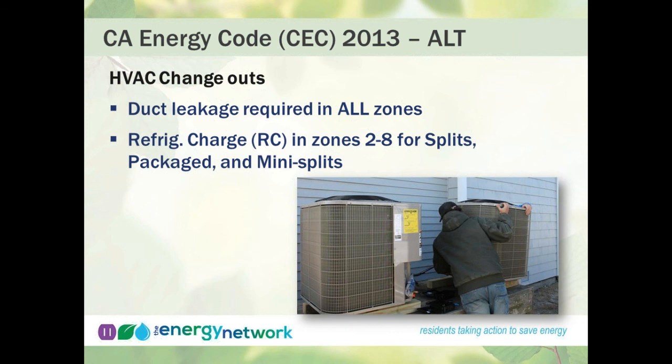For HVAC changeouts, duct leakage will be required for all zones. So as we change out our HVAC system, and if there is ductwork, the duct leakage testing will be required as a part of the verification so the system is working properly. That, I'll be honest, is a difficult thing at times for multifamily. It's hard sometimes to access the ductwork, but keep in mind, if you're going to switch out HVAC systems, the ductwork is a part of that changeout. And in addition, you have the refrigerant charge for certain zones as well. So you have the proper refrigerant charge in the system.